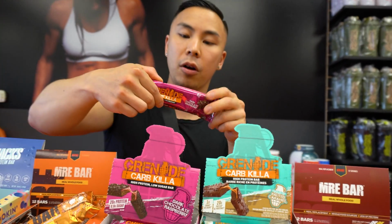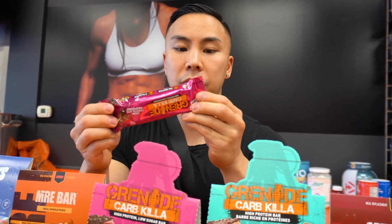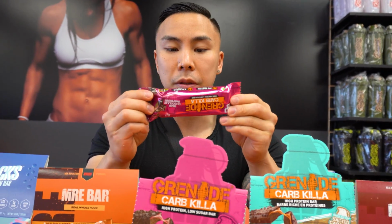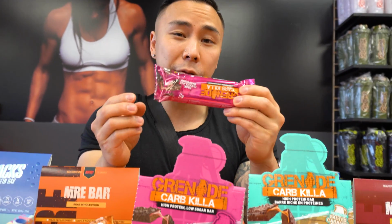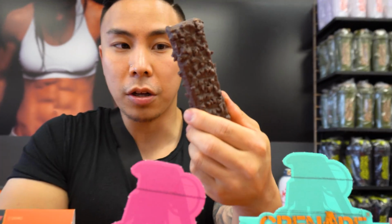Now this is by Grenade Carb Killer. So the calories are 219 per bar. You're getting 9 grams of fat, 18 grams of carbs, and 20 grams of protein. And actually, there's only 0.9 grams of sugar in this bar, so it's sweetened with sucralose. Compared to all these other bars, they usually have the lowest amount of sugar. So this is the dark chocolate raspberry.